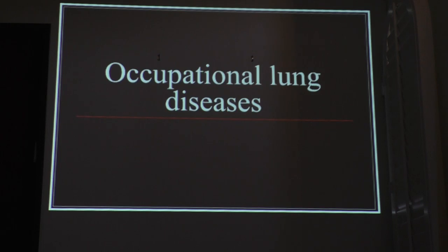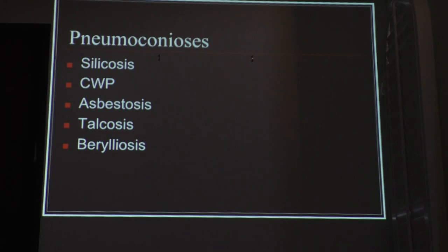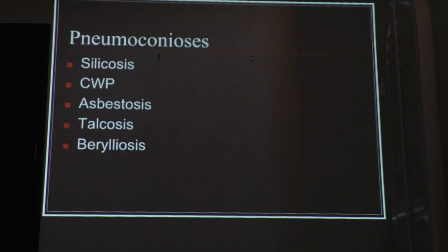So occupational lung diseases, you're going to get them as well. We cover occupational asthma briefly. We cover the hypersensitivity pneumonitis briefly. And then I'm going to talk about the pneumoconiosis. How do you pronounce that? Pneumoconiosis. Thank you. So the more common ones are silicosis, coal worker pneumoconiosis, asbestosis, talcosis, and berylliosis.